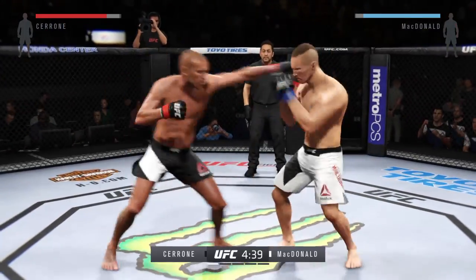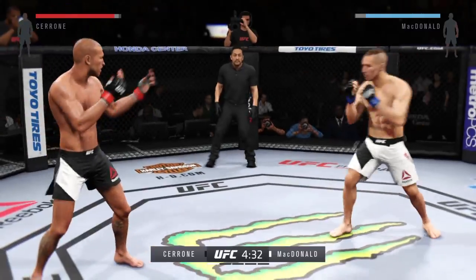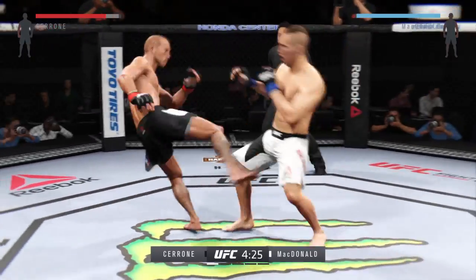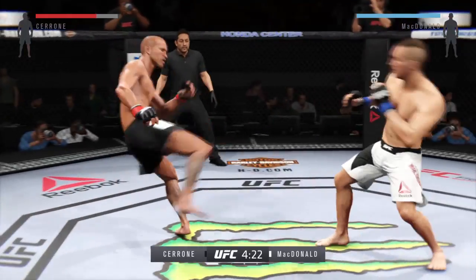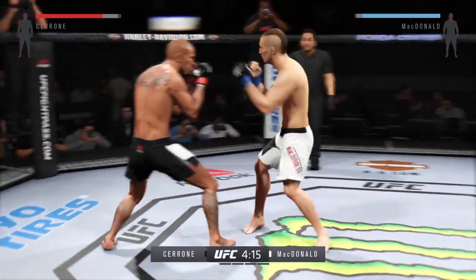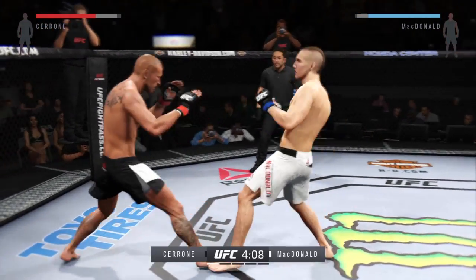Donald Cerrone has spectacular Muay Thai technique, and he is particularly fond of elbow strikes. It's something to keep an eye out for in this fight. He's hurt, man. That was a loud one. He's really doing a good job of controlling distance and getting off these shots. Solid straight. They have started this fight off with a brawl.